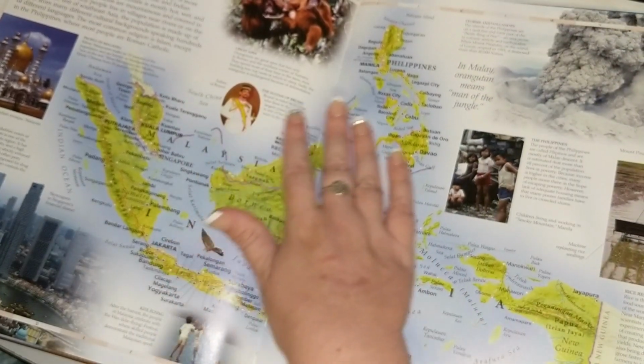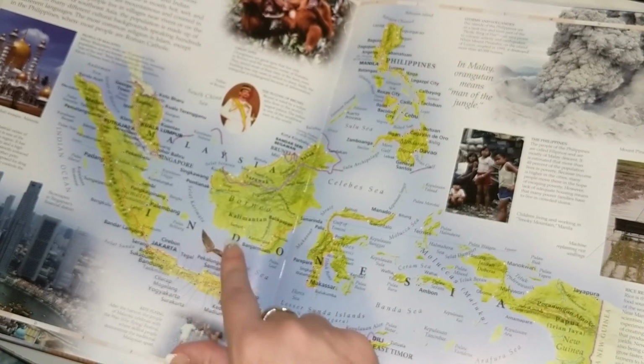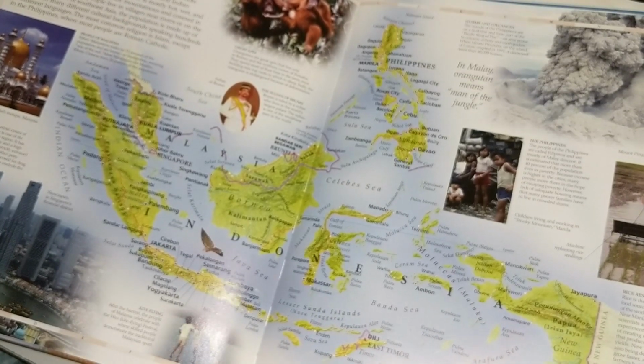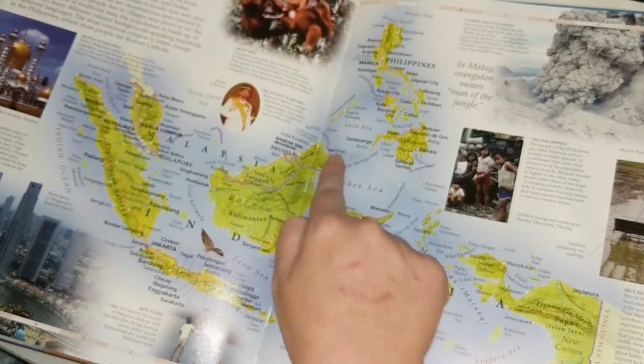Every time I'm on this page, I think, why is there a huge moth right here? And I realize it's from this picture of these boys flying the kites. And it's a kite. It's a traditional Malaysian sport here in Malaysia.